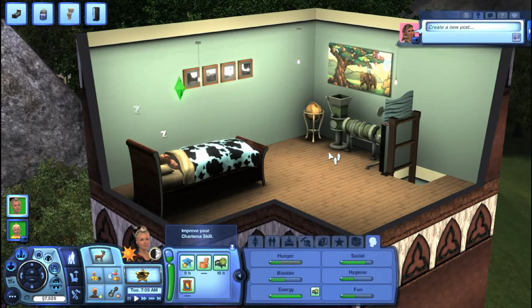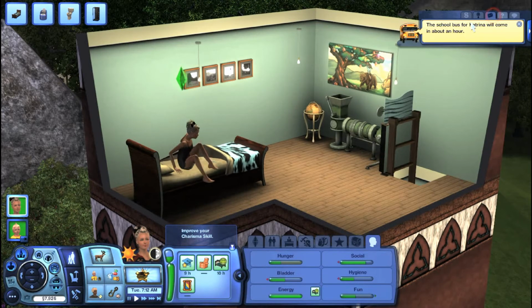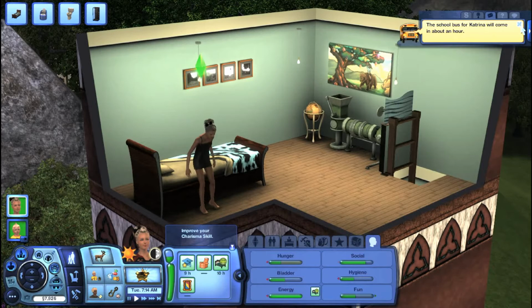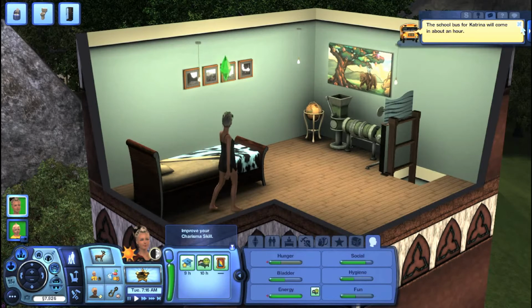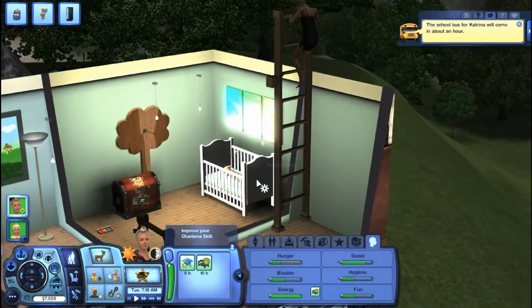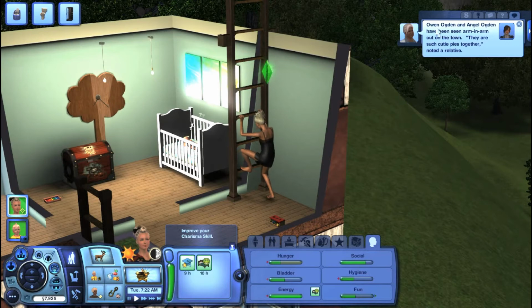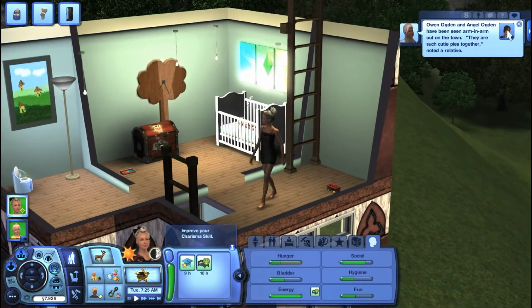All right, so Katrina's getting up, and I just got the message that today is Trent's birthday, so he will be aging up into a child today, which is pretty amazing that we've already raised him through his baby and toddler years in just a few episodes. So Katrina's bus will be coming in a little bit. Owen Ogden and Angel Ogden have been seen arm in arm out in the town.